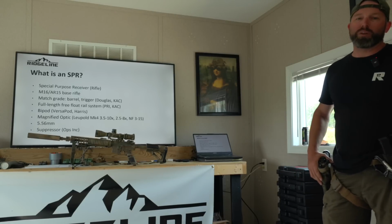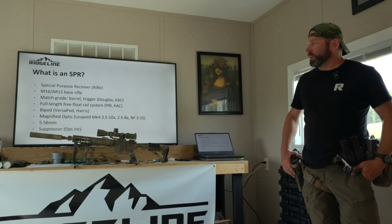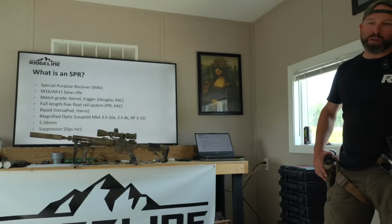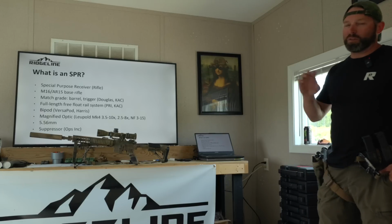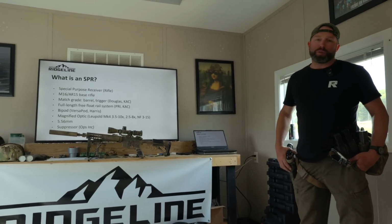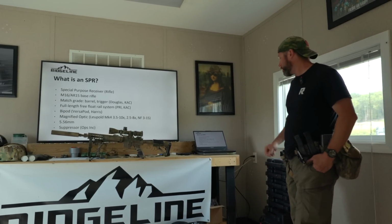It's going to have a full-length free-float rail system. Original ones had PRIs and Knights Armament in the later versions. Bipods, there's a few different ones used. Generally, the Harris is the most popular. Magnified optics, there's several different ones: Leupold, Nightforce, generally a 2 to 3 on the low end, and then a 10 up on the high end. 5.56 caliber and a suppressor. The mil guns had Ops Inc. suppressors, still available from Allen Engineering.